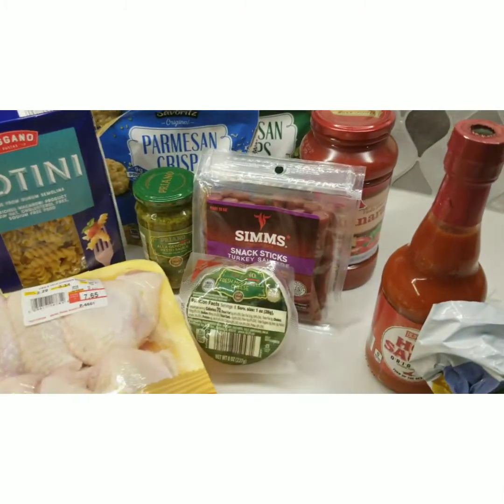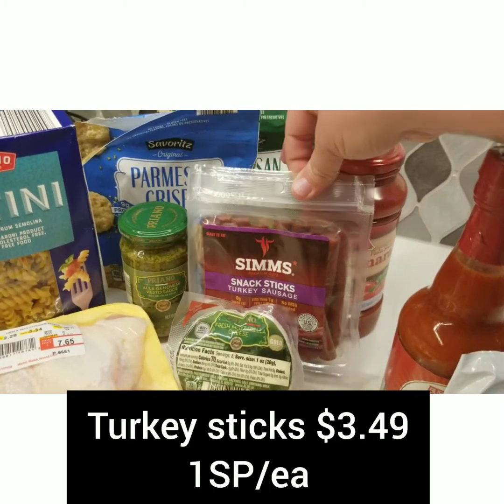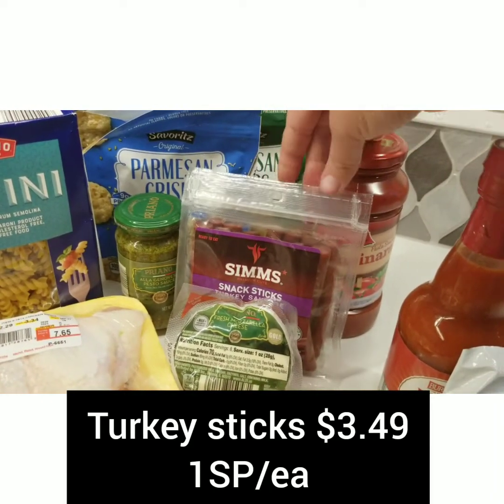I also have our turkey sticks that we always have on hand. They're a point per piece, but remember, if you have 3, it is 4 points.